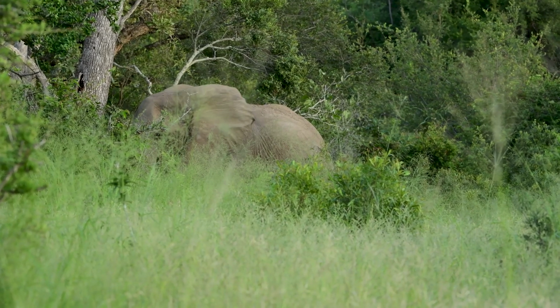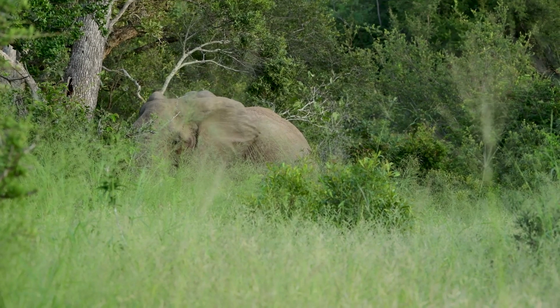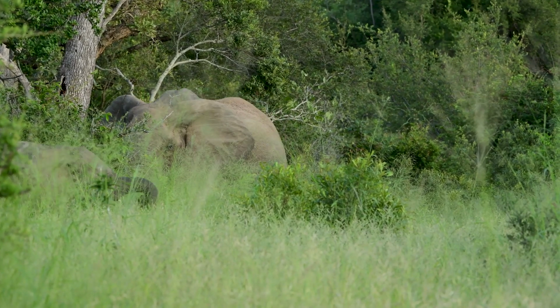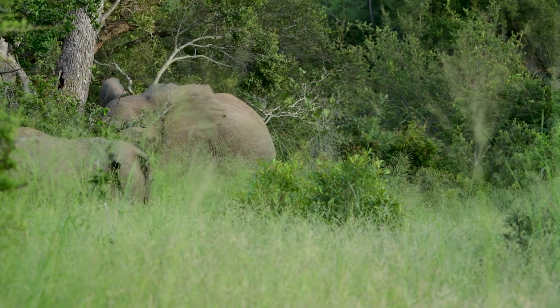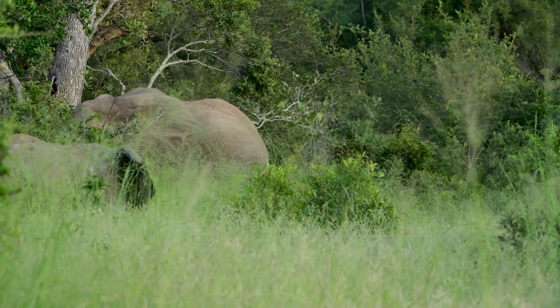But there they go. On some mornings, I've only seen it once in the Pilanesberg, which is a different game reserve to this, where it gets a lot colder, elephants will actually stand with their back to the sun and open their ears in the hope that the sun would heat up the blood, that they can then pump back through the body to warm up a bit. There's the little guy.